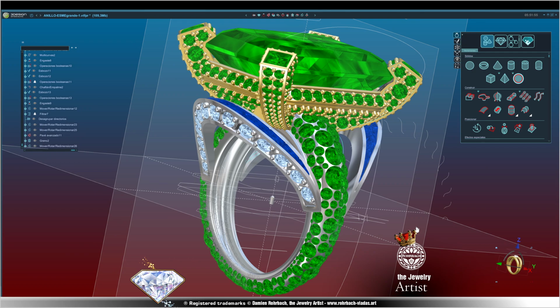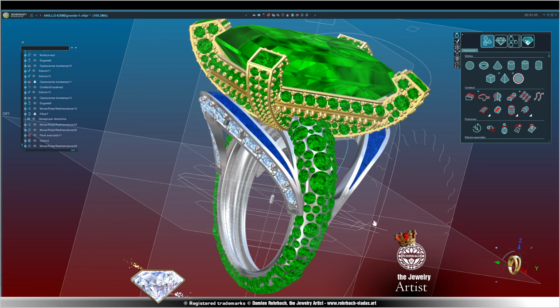Obviously not in that order, because you don't do the soldering at the end. It would be casting first, then soldering, then filing, sawing, milling, polishing, stone setting. That's a more logical order for the manufacturer. But a 3D modeler doesn't know anything about all the processes of high jewelry manufacturing. And that's why there are not that many people that are in reality able to 3D model a high jewelry model properly and get paid for that.